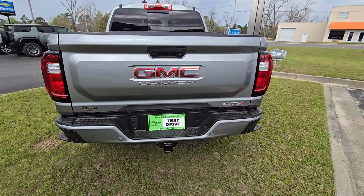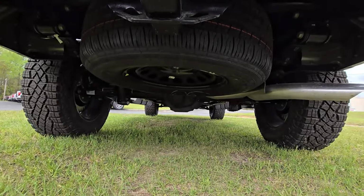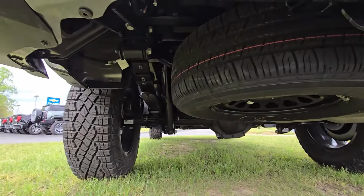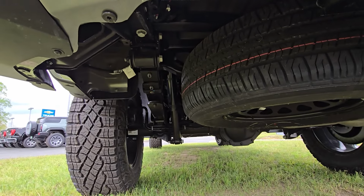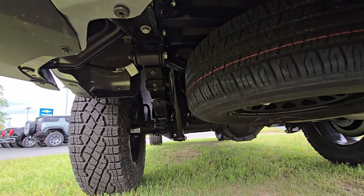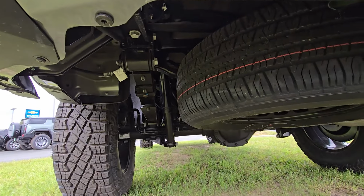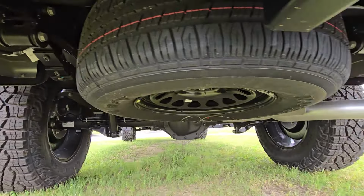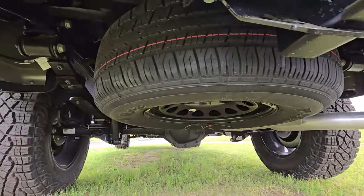But again, we know, like they did for 2023, they moved those shocks. Okay, they moved those shocks right on here like that. Now they are all the way out on the edges here, and then even on the ZR2, they're actually outboard of the leaf spring and tucked closer to the tire. But look at how nice and high they sit. Look at how much they cleaned up underneath of here and made this stuff look really good.